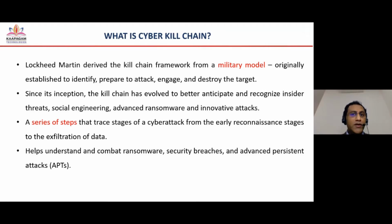So the cyber kill chain is not the single version of the truth. There are multiple versions and variations of the cyber kill chain. I'll show you two variations in this 20 minutes, and then we can understand it further.